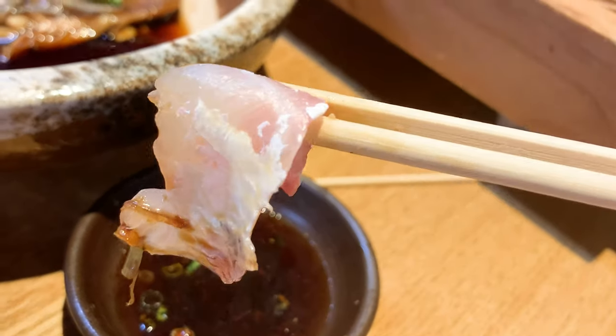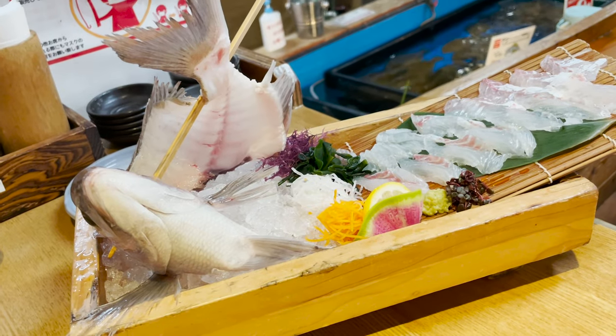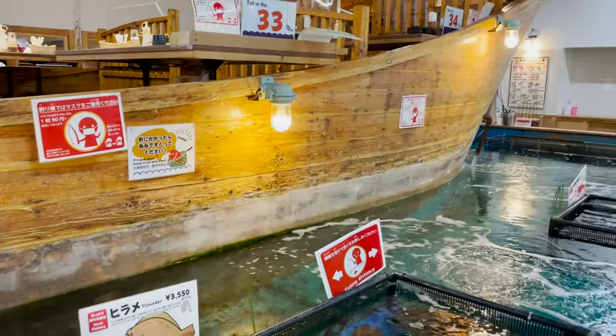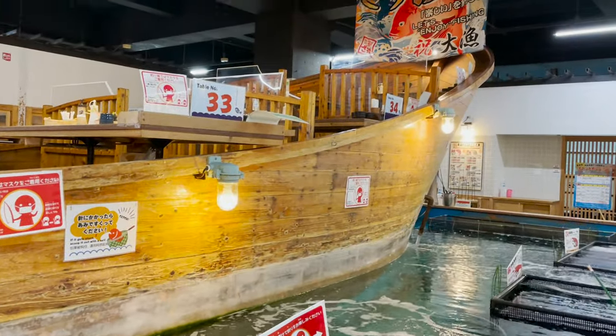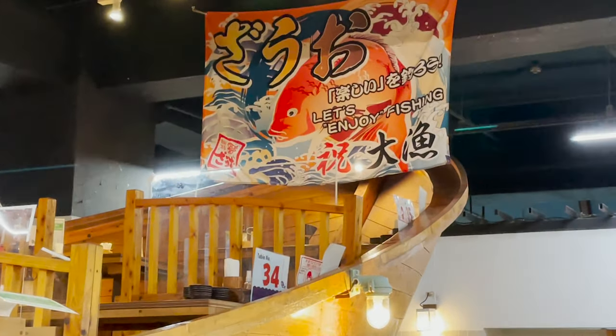So delicious! I had so much fun today! You'll definitely enjoy eating fish even more when they are the ones you caught. Please visit Zauo and have fun eating and fishing.